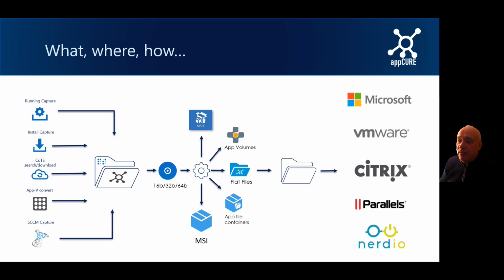If you are concerned about the App-V end of life in 2026 or have customers that have App-V today, 2026 App-V is no more. They may consider looking at transition today so they are ahead of the end of life date. If they have applications on SCCM, so System Center Configuration Manager, and are moving away from SCCM and want to move to another technology, we can help them transition the applications.